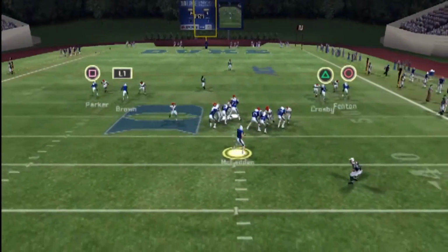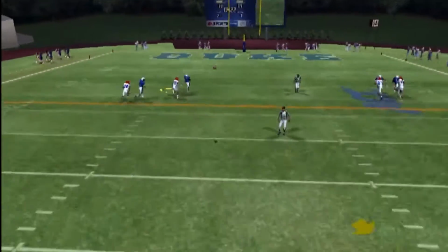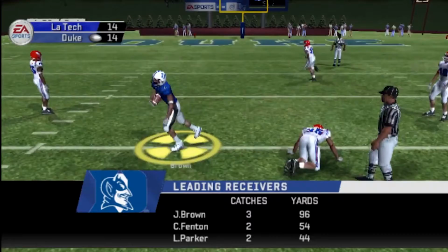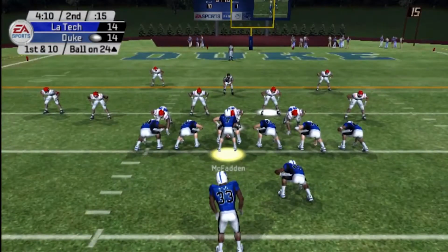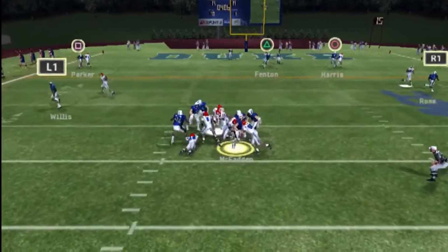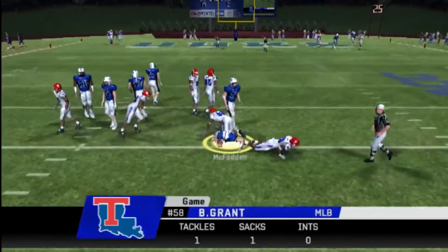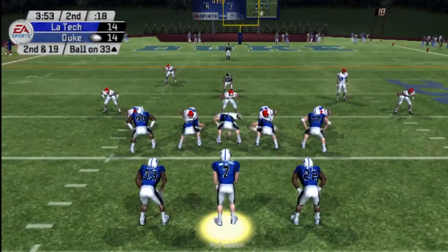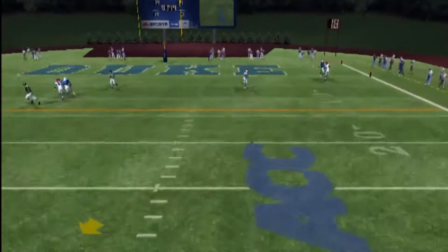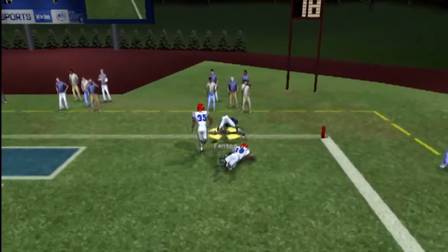3rd and 21 upcoming here. Desperation throw indeed, and Brown gets it in the coverage. 96 yards for him on the day already. 1st and 10 upcoming here. McFadden shakes off the sack, but ultimately will go down. Bring up 2nd and 19. Play action from McFadden. He's going to look at the corner of the end zone and finds Danny Fenton.